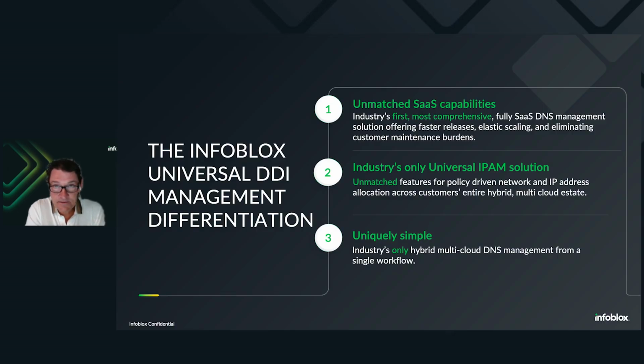Okay, so to summarize, these are the key differentiators that we look at as being unique in the industry. First of all, Universal DDI Management is the only full SaaS DNS DDI management product on the market. And one thing that I didn't mention earlier, when you have SaaS, what this means is that when we do this discovery across these multiple public cloud vendors, across classic NIOS grids, we basically have no scale limitations because there are no appliances there. So elastic scaling and completely eliminating your customer maintenance burdens. They don't have to worry about upgrading or HA and that sort of thing.